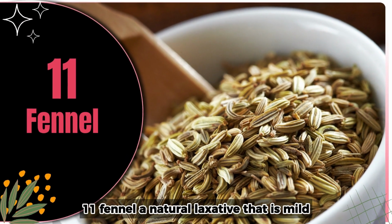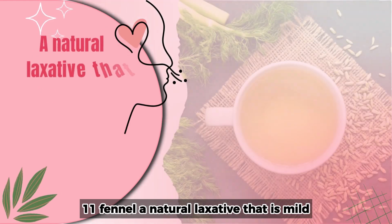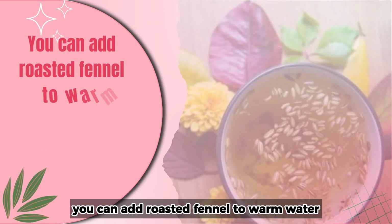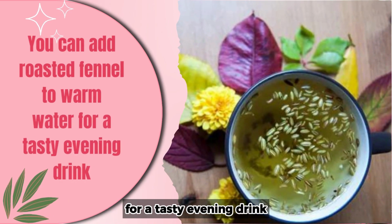11. Fennel. A natural laxative that is mild and has a pleasant smell. You can add roasted fennel to warm water for a tasty evening drink.